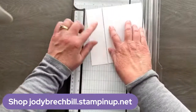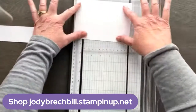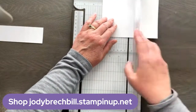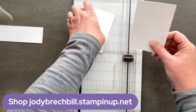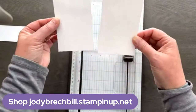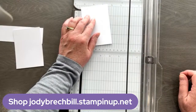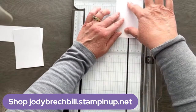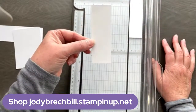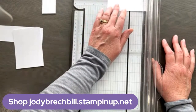All right, so we got that 1 3/4 by 6. We're not going to use that one. I'm just going to set it off to the side. Now we're going to take this panel here, and it is going to be cut in at 3. Okay. So now we have 2 pieces. So 6 by 6.5, right? That's 3. And then this is 4 1/4. So 3 by 4 1/4. I'm going to take this one now, and I am going to cut it at 1 1/2. So now I've got this panel, 1 1/2 by 4 1/4. And then this panel I'm going to take, and I am going to cut it at 2 1/2.